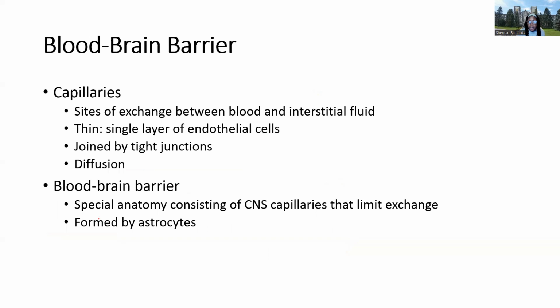The blood-brain barrier is formed by the capillaries that go to the brain. It's going to be a site of exchange for important materials from the blood and the interstitial fluid. It's made by a single layer of endothelial cells separated by tight junctions. We have talked about tight junctions before. Remember, tight junctions help to prevent any leaking of material in between the sides of the cells.